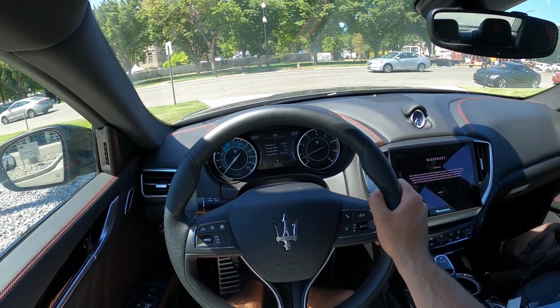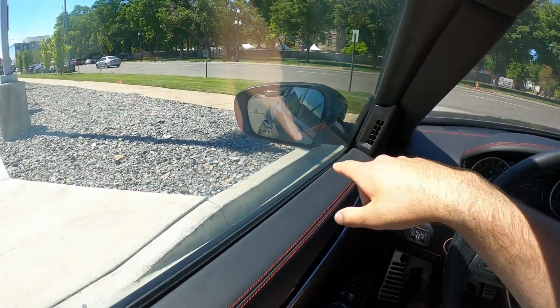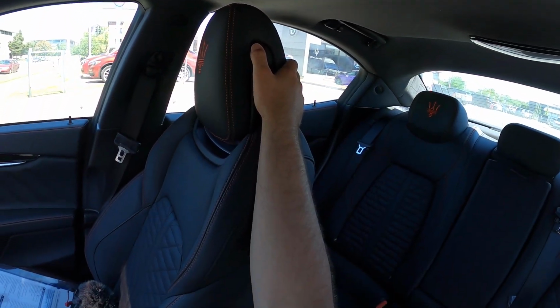So let's talk about visibility here before we set off in the Ghibli. There's your visibility over the hood. And then here's through both the mirrors. They do have blind spot monitoring. And then here's throughout the rest of the rear.